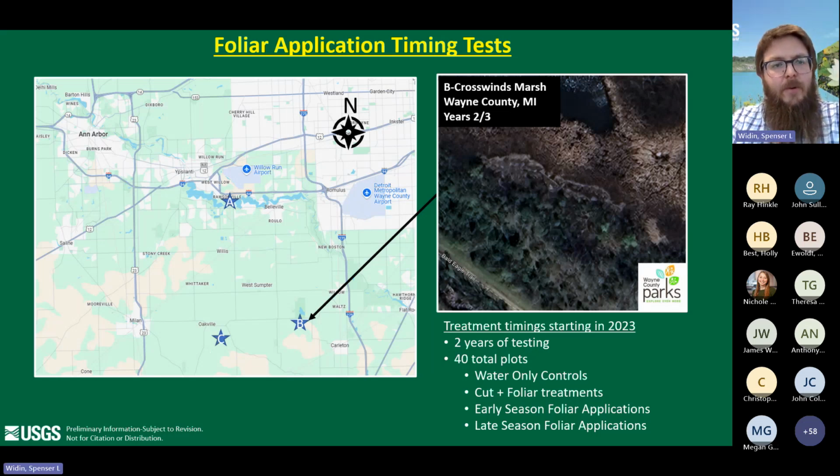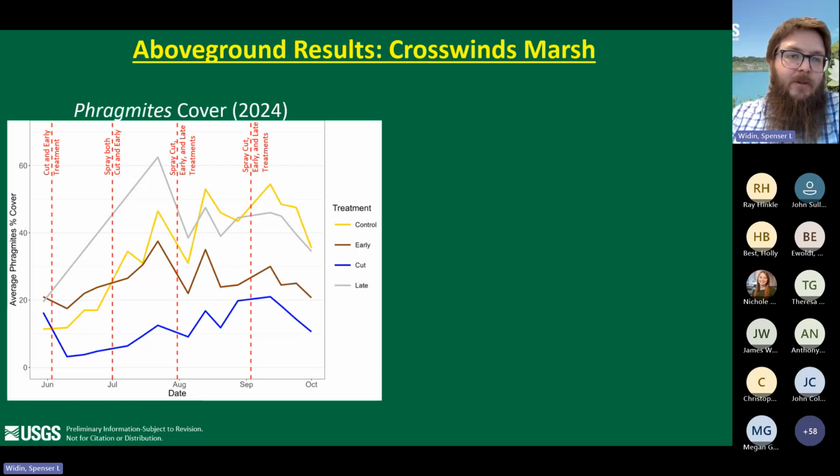And so again, if we turn to a similar set of monitoring results from this test of the application timing, here we can see again a figure showing the Phragmites cover through time on the y-axis, and then the date here on the x-axis. The vertical lines here indicate when treatment events happen. So in June is when we applied either our first cut or our early treatments, and then sprayed those same plots again in July. And then August is when our late treatment started. So similar again to when glyphosate and things would happen.